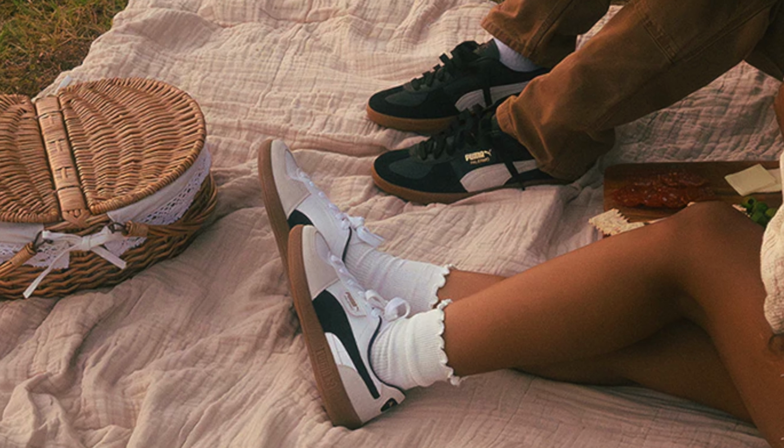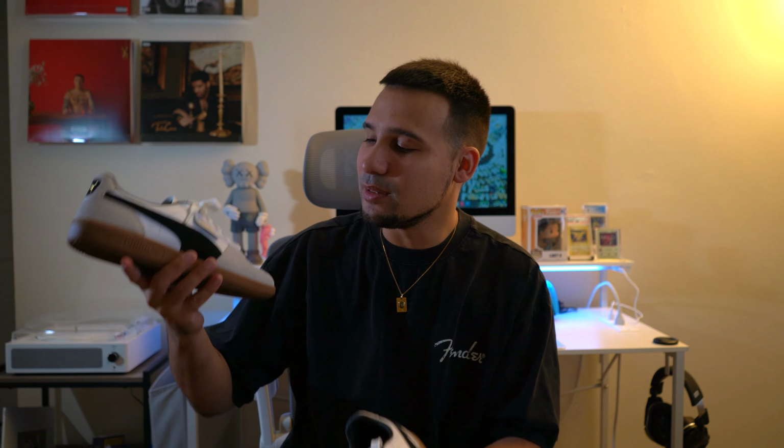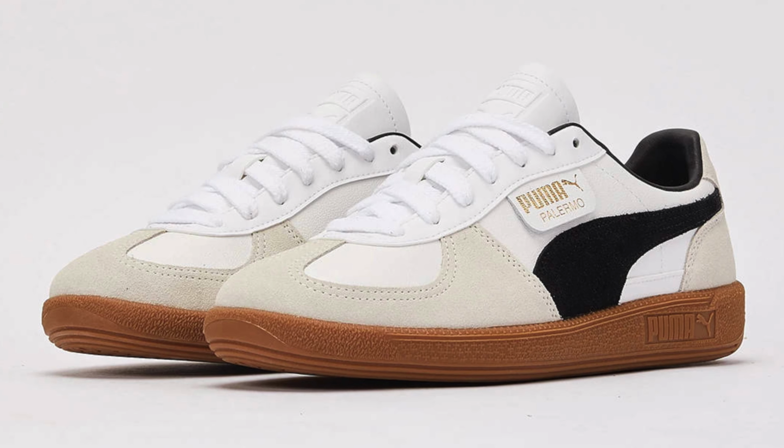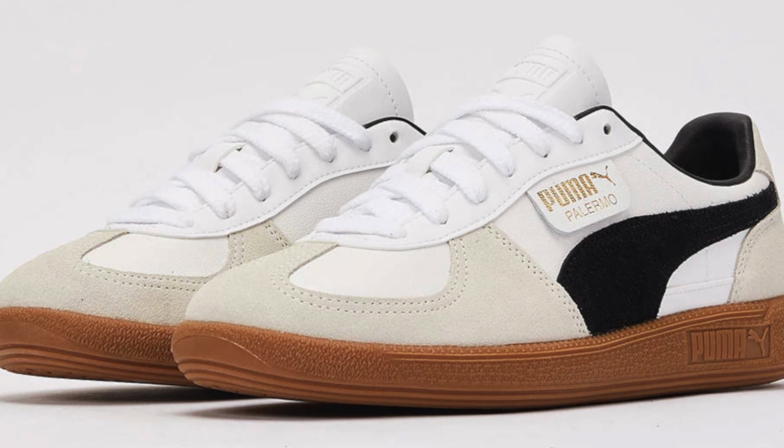Even though we are talking about this specific colorway right here because this is the only pair that I have in this colorway, any of the colorways would be pretty much just fine, but the reason why I have been completely obsessed with wearing these is because these are just such a great solid option, especially for the spring and the summer. It's really just a perfect low cut sneaker. It pretty much just goes with anything.